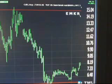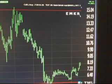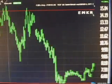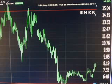Okay, we're looking at a daily bar chart of EMKR. And this is a call on the long side. We like to buy the stock somewhere between $7.90 and $8.15. I know it sounds like a wide range there, but my target up here is 15. So when you compare the little range of the buying to where it wants to go, it's a drop in the bucket.